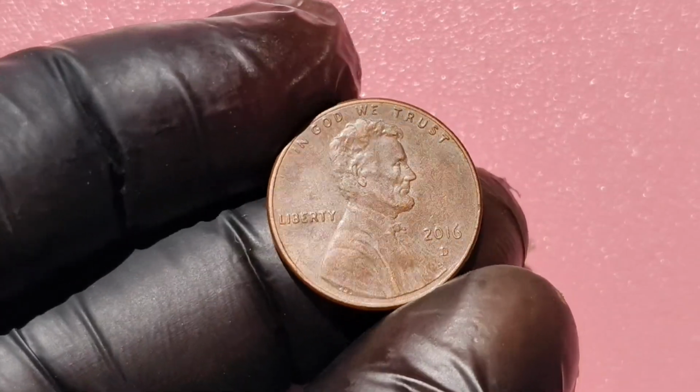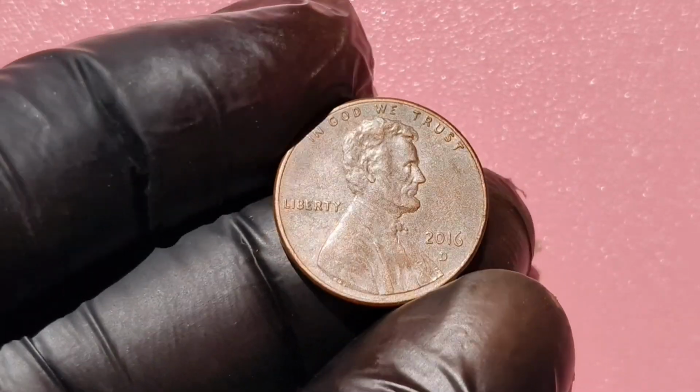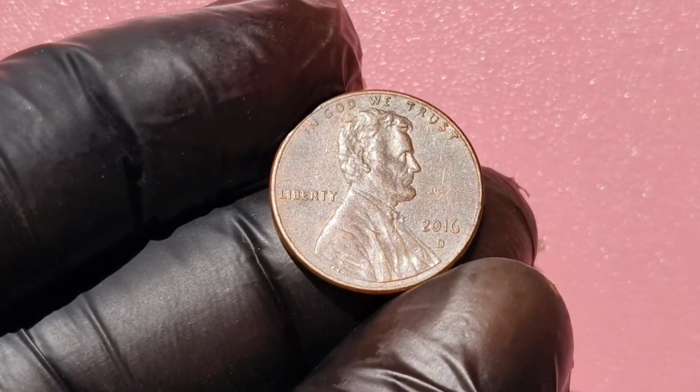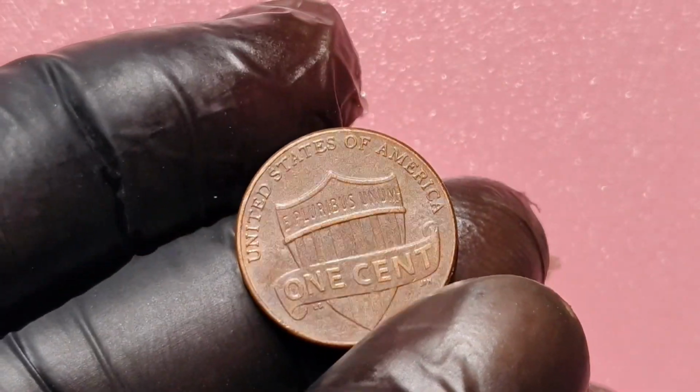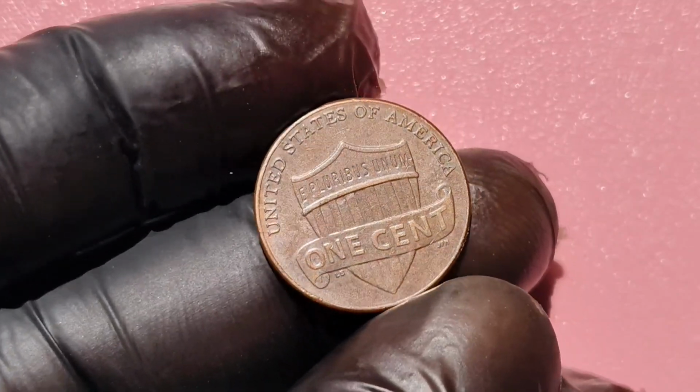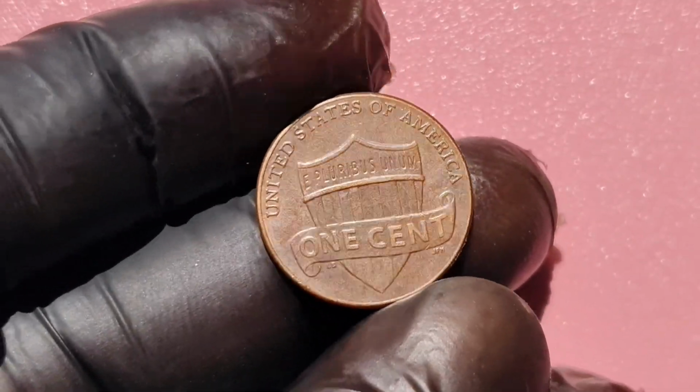Of course, finding a rare error or variety in your pocket change is like finding a needle in a haystack. It takes a keen eye and a bit of luck to stumble upon such a treasure. But hey, stranger things have happened in the world of coin collecting.